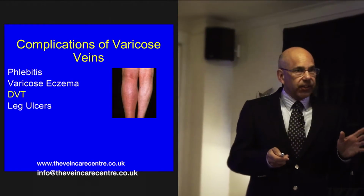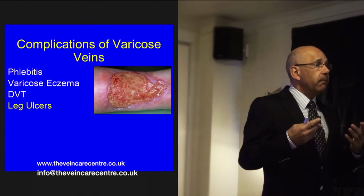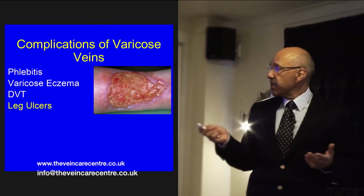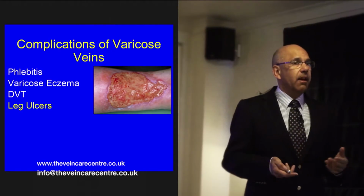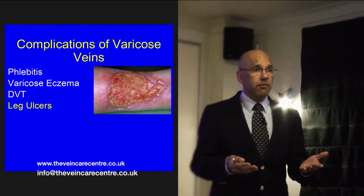This is a leg ulcer. This is the dreaded complication of varicose veins and reflux. Once they develop, this is quite a severe one, once they develop, they're very difficult to heal, they're very difficult to eradicate.